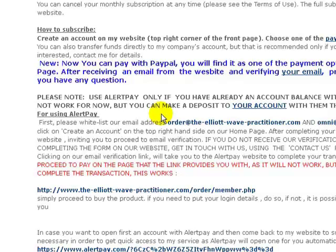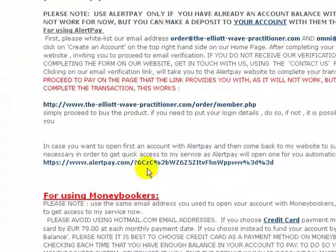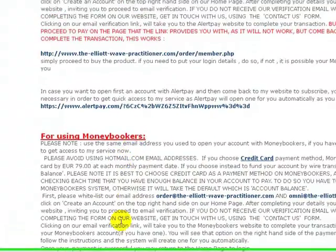If that causes you any problem, maybe the plugin needs modification, just get in touch with me. Other than that, I also have Money Bookers. If you have an account with Money Bookers, I would welcome you paying through Money Bookers. That should also not be a problem. If you don't have an account, it's also a good option. It gives access to people from a lot of countries.